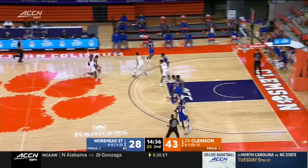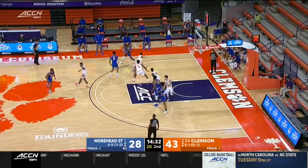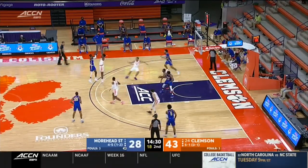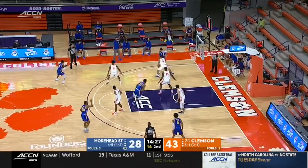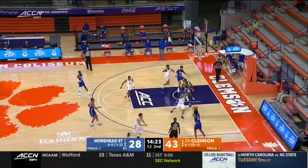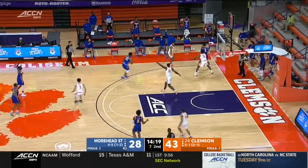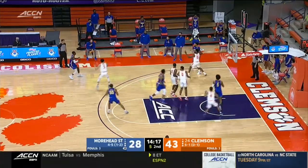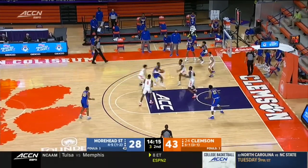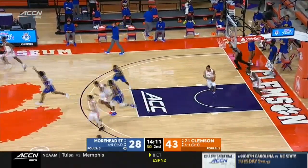Correction, 2nd foul on Trapp. 3rd team foul on Clemson. KJ Hunt gets it to Baker. Working on Honor, size advantage there. Into the corner, Skylar Potter, too strong. Shot clock does not reset. Hunt beats the shot clock and gets the roll.